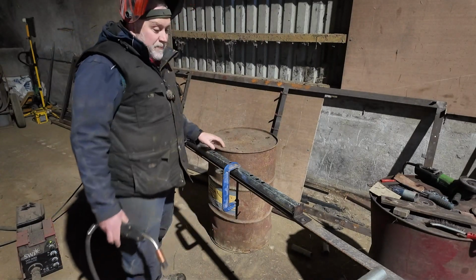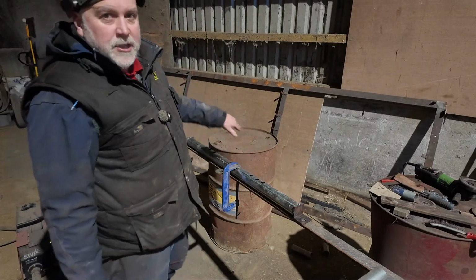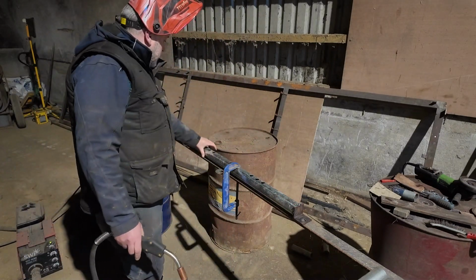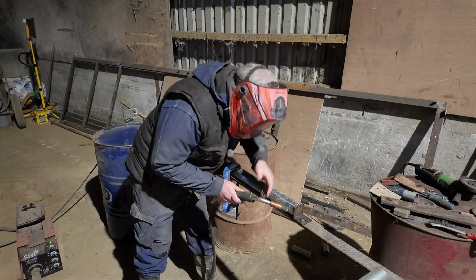So that's them tacked on. I just have it left up on a net of angle iron to keep them either side in plane with one another. So yeah, we'll get it welded on here now.